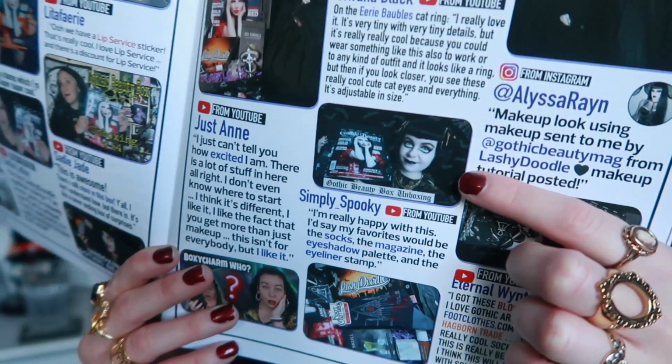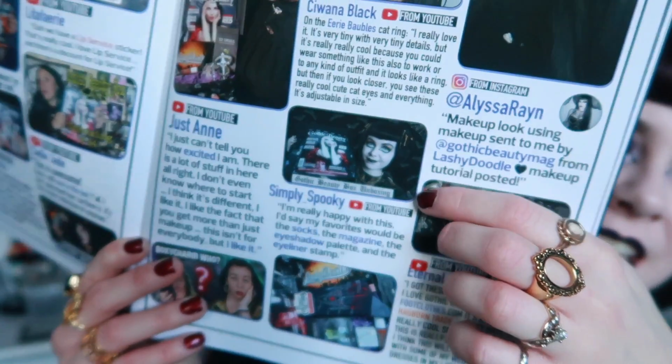And they also had some of the influencer people reviewing their box, and I was just flicking through and I'm actually in the magazine which is really cool. And quite funny when I was just flicking through it, so I'm there with the thumbnail from my previous video. So yeah, really cool magazine, can't wait to look through that. But that's the first item you get, and it's a really nice quality magazine.